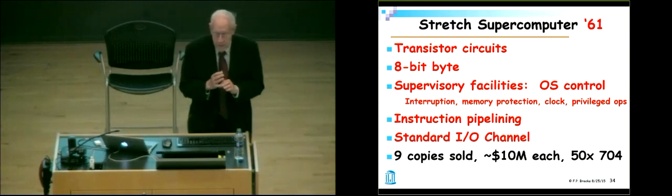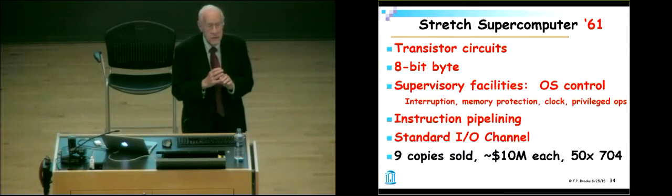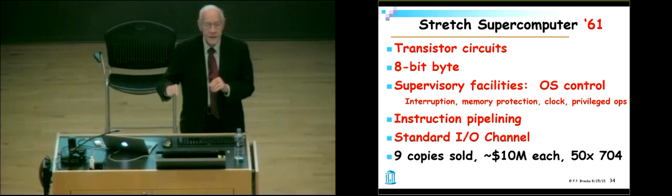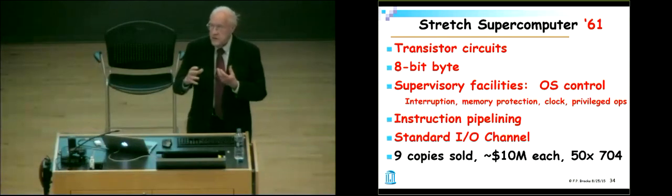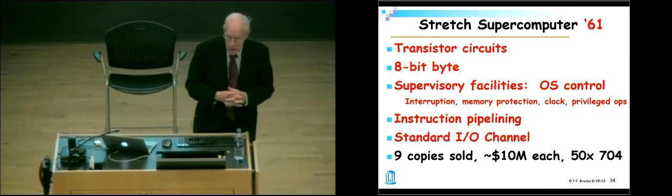It requires an interruption capability. One of the early Cray scientific computers didn't have this, and when I saw it installed at Princeton, the operator decided when an endless loop was running and stopped the machine. All right. So it needs a clock, and it needs a privileged operation so you can control what the protection mechanisms are doing.